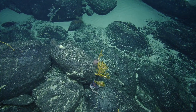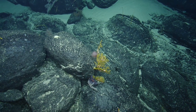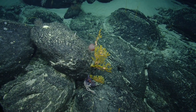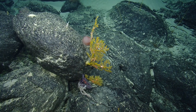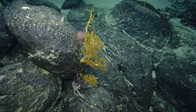Oh, is that, do I see purple? Yeah, what is that at the base of the Victorgorgia? Oh, Victorgorgia, I think. I was thinking it was going to be one of those really cool sea cucumbers. I mean, it could be. I can't quite see, but it looks like a coral. I'm not sure who's talking back there. Adam's talking. He wants to zoom on the purple.